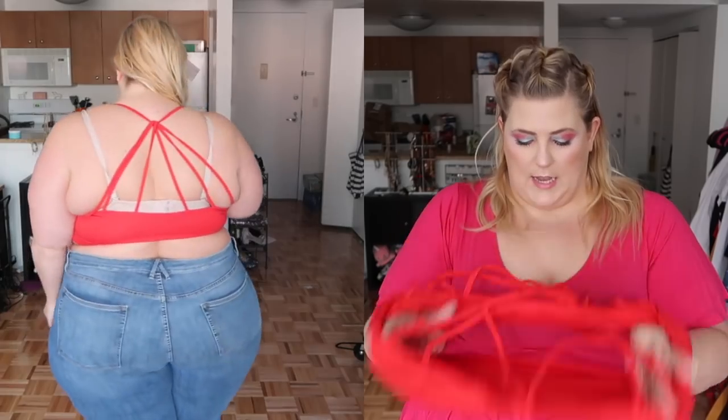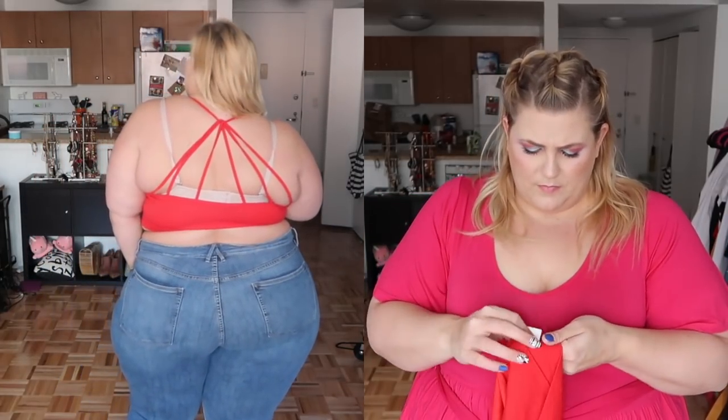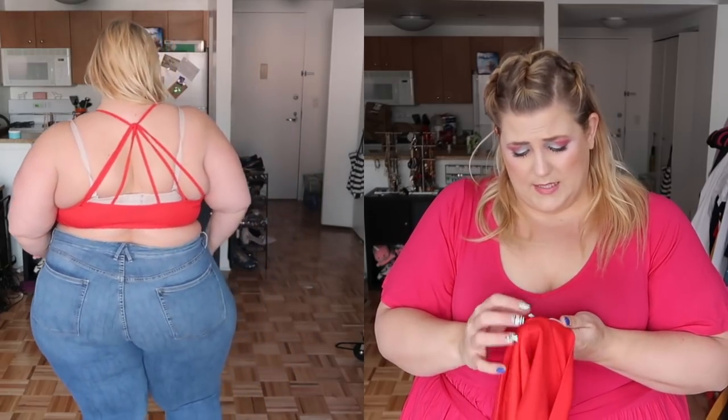It's got a sweetheart neckline. It feels pretty good, stretchy. This feels really well made, honestly. It's a cotton, nylon, and spandex mix. It just feels really nice. This is a nice purchase.